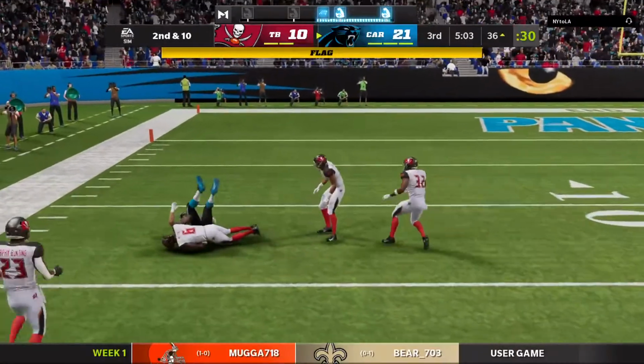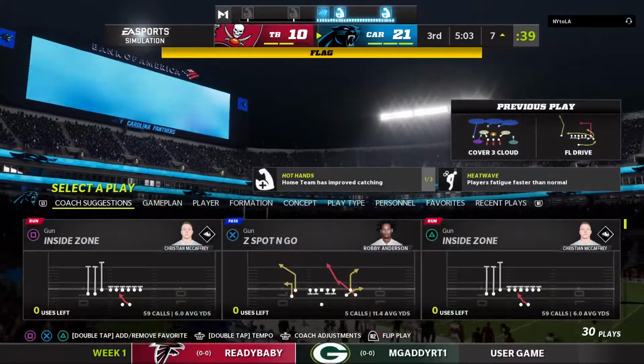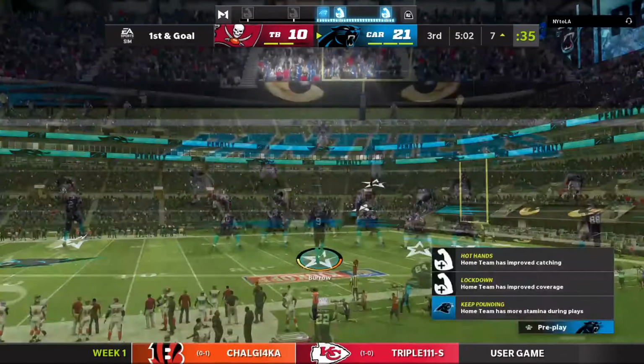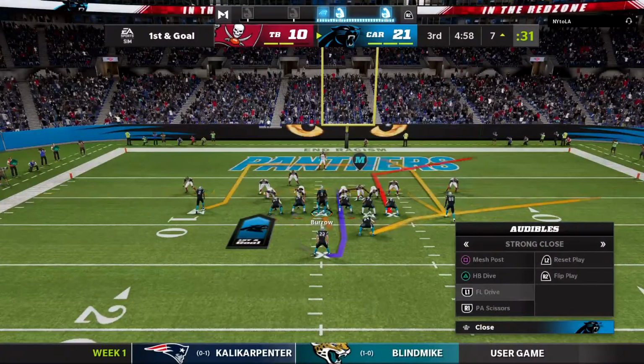Well, caught by Trimble. And this is going to lead to another first down as the tackle's made at the Bucs 14. So they will accept the penalty and move forward. So a critical mistake, roughing the passer. Now it's 1st and goal.